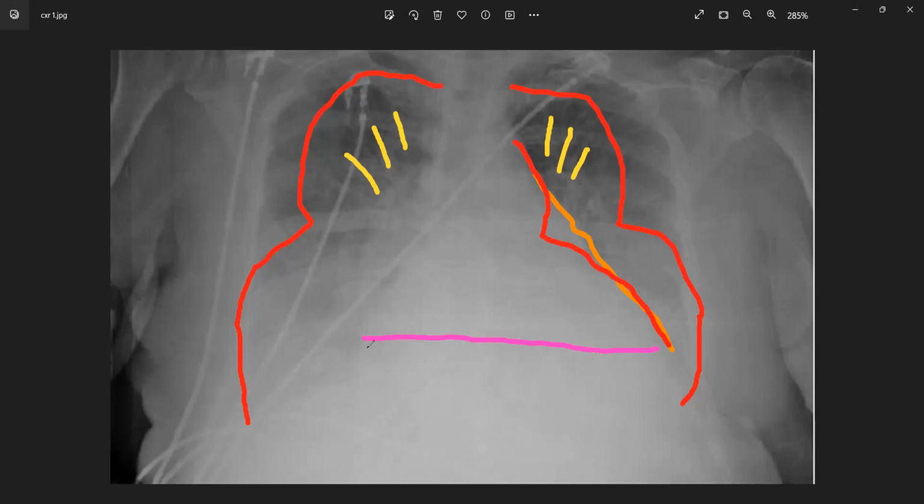Now, one of the things you can't see because it is underpenetrated are Kerley B lines. So Kerley B lines would be little lines just here at the bottom, that you would normally see on a better penetrated X-ray. But on this one, you can't really see it that well. But that is something that you would normally see as well. Even if you recognize the batwing appearance, the pulmonary vessel congestion, the cardiomegaly, you're well on your way to diagnosing the left heart failure. Now, in this case, remember the pulmonary congestion is due to hypertensive heart disease.